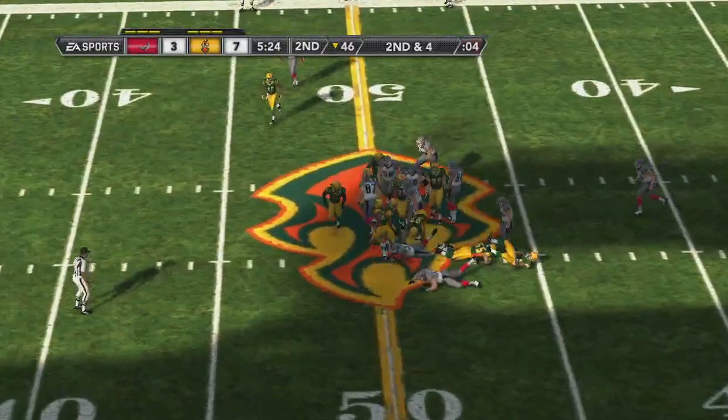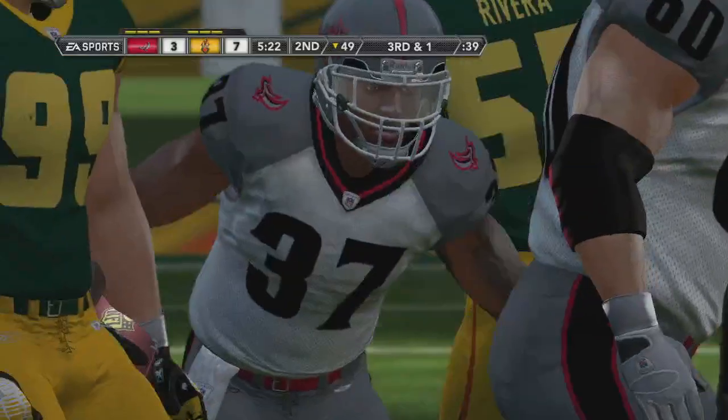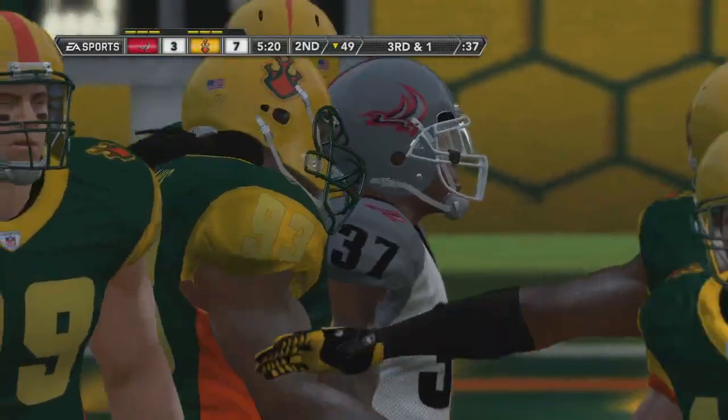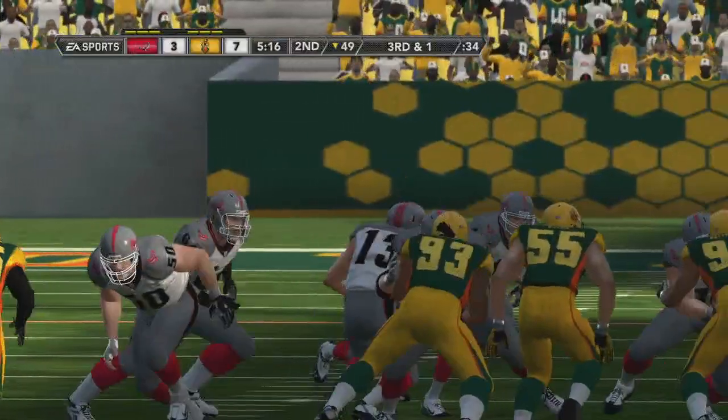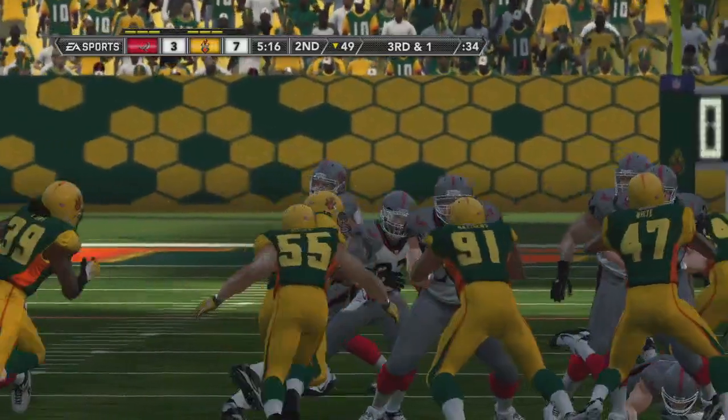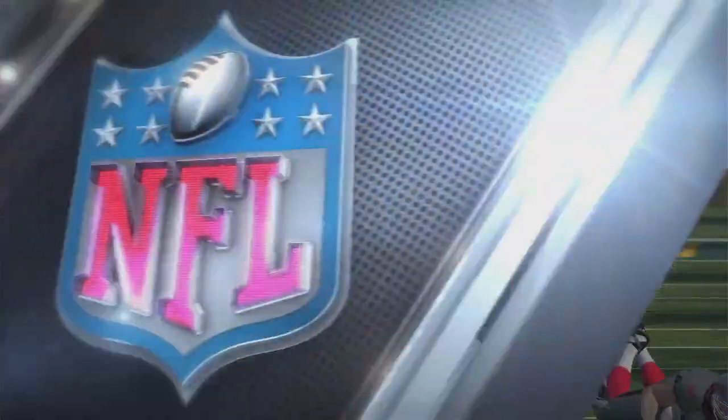The halfback with the carry. Cuts back and he's dropped. And they really ran right into the blitz. That's a time that a veteran quarterback should have changed the play at the line of scrimmage. You could see the blitz coming. He didn't audible and only came away with a short gain.